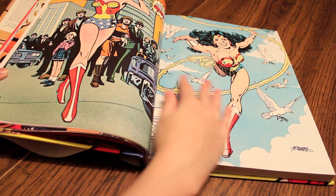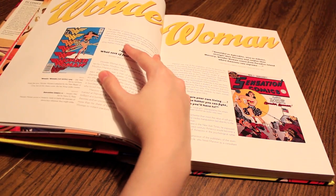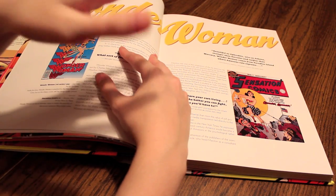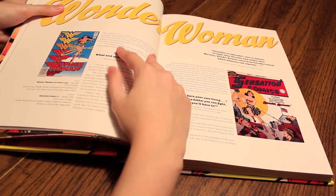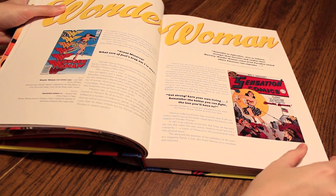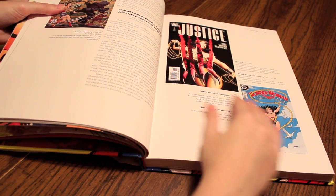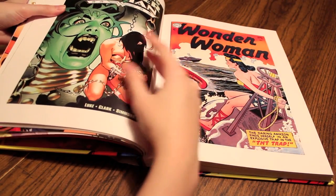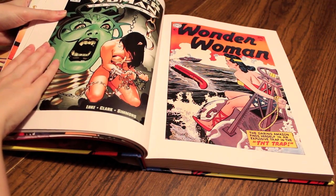As you can see, this book is just stunning. I can't say enough about it. And the great thing is it also is divided by a lot of the big name female characters. So we have a whole section about Wonder Woman that talks about her history and where she came from and the character development, and then obviously we have some older covers and some newer covers.